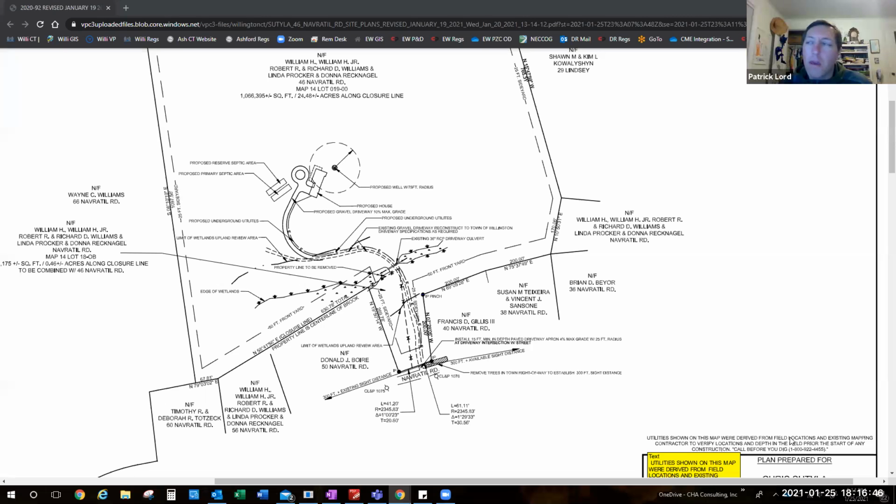So could you clarify where you have the existing gravel road coming off of Navartal? So are you going to be doing any improvements there, or is that going to be as is? No, so we'll have to do improvement right out at the road. And then you're going to have a new driveway at some point where it kind of makes that turn?